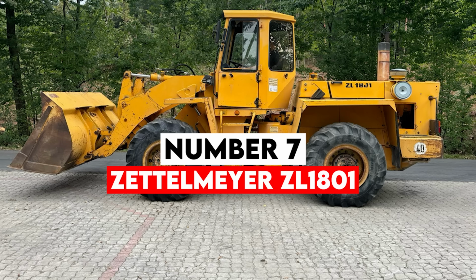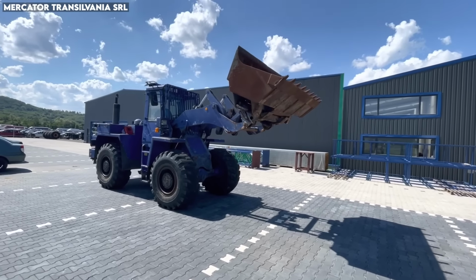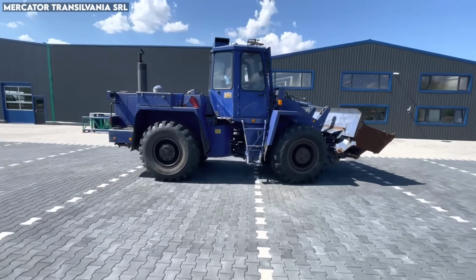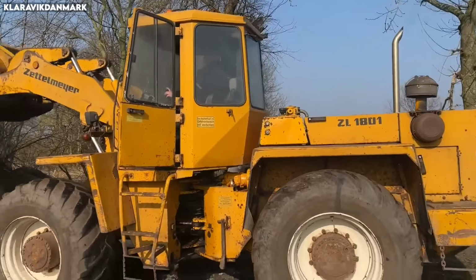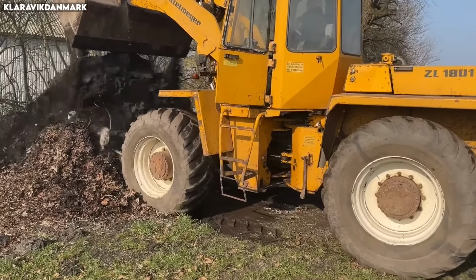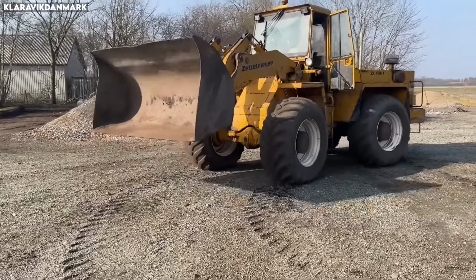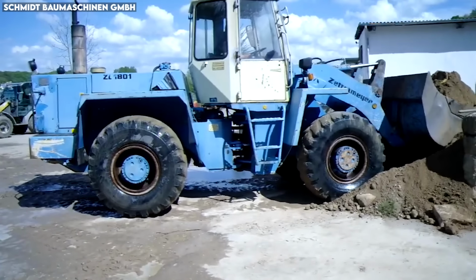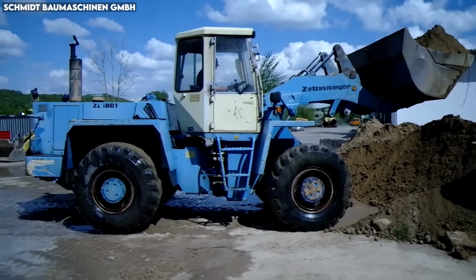Number 7. Zettelmeyer ZL181. The Zettelmeyer ZL181 was one of the most underrated wheel loaders of the 1980s. While brands like Caterpillar and Komatsu dominated global markets, Zettelmeyer quietly produced machines that outlasted many of their competitors. The ZL181 became legendary among European contractors for its shockingly durable build, strong hydraulics, and ultra-reliable powertrain.